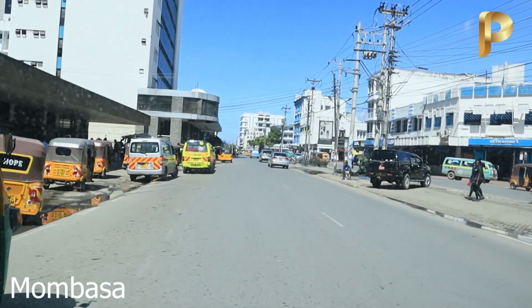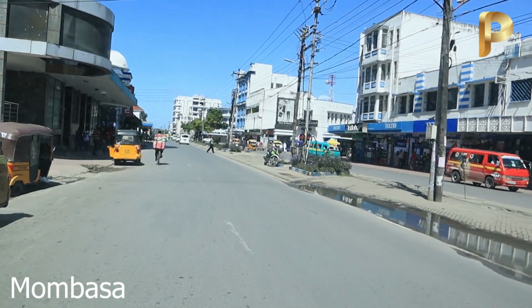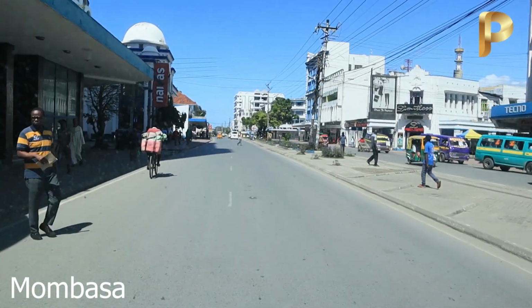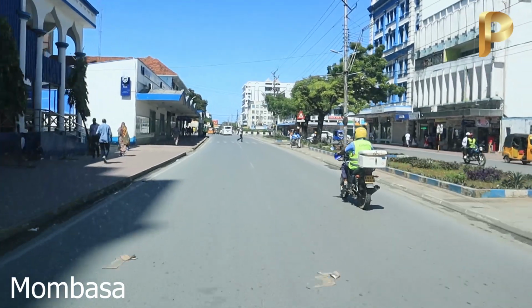This is at a place called Poster. You can even see on your left, there's a post bank somewhere there. Poster is a place where if you send a letter, someone will go and pick it from the post office. And that is why it is known as Poster.